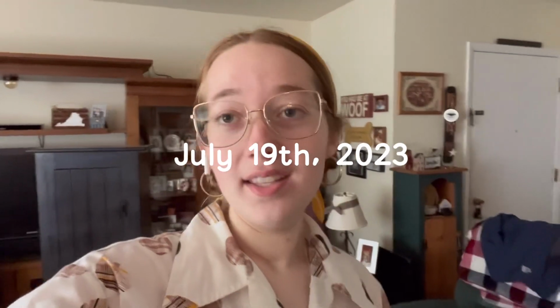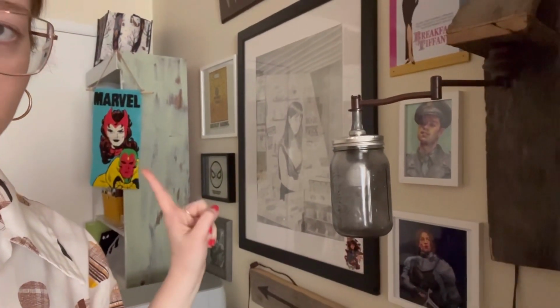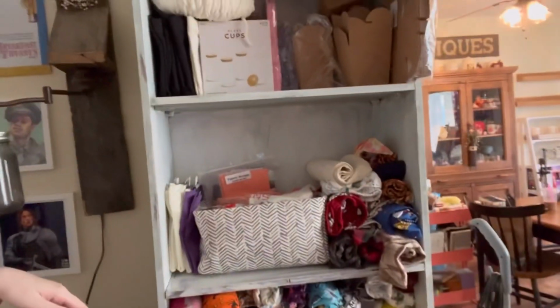Hello everyone. I did not film anything at Joann's or the comic book store because I totally forgot. But I did get this little basket from Joann's, because my dad brought the other shelf that matches the one right there. I put a bunch of fabric and some other random stuff on there, so this has now become my little crafting corner.